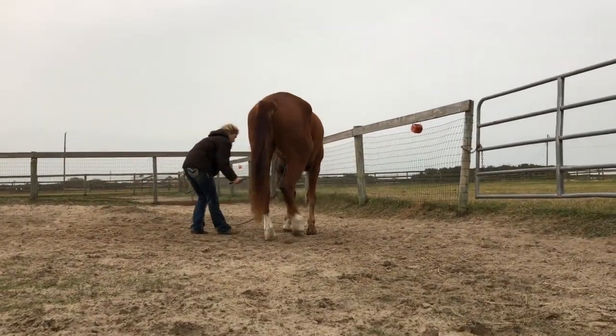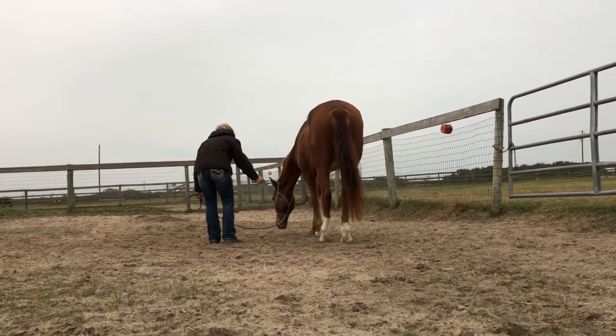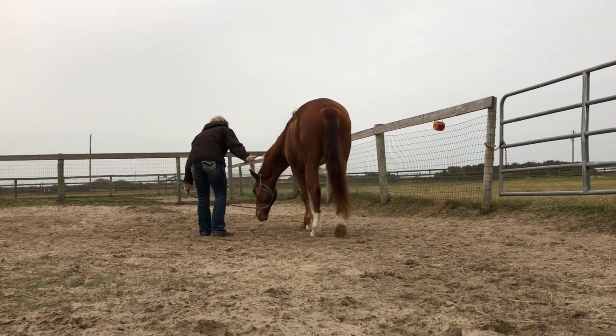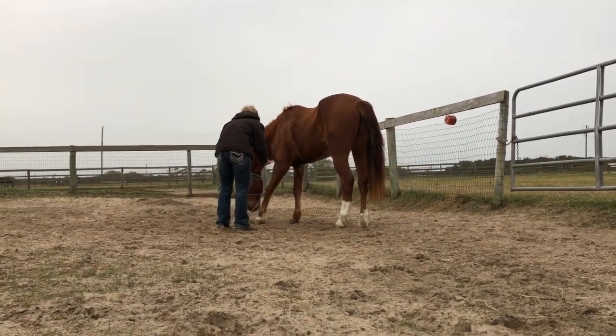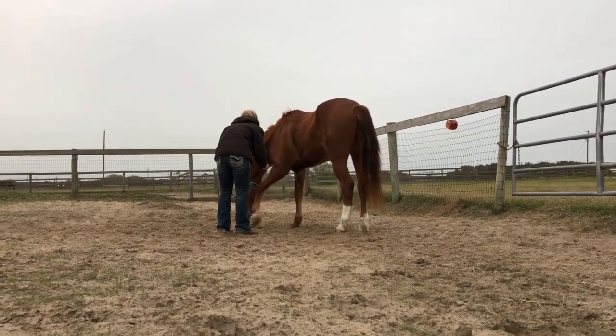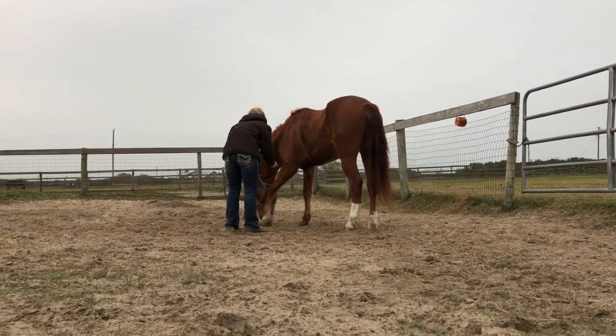So this is the most frustrating part of the lay down training process because they really are making progress, but it really doesn't look like much at all. That is why it's so important to look for the tiniest thing your horse does that might be an indication that they're thinking of lying down.